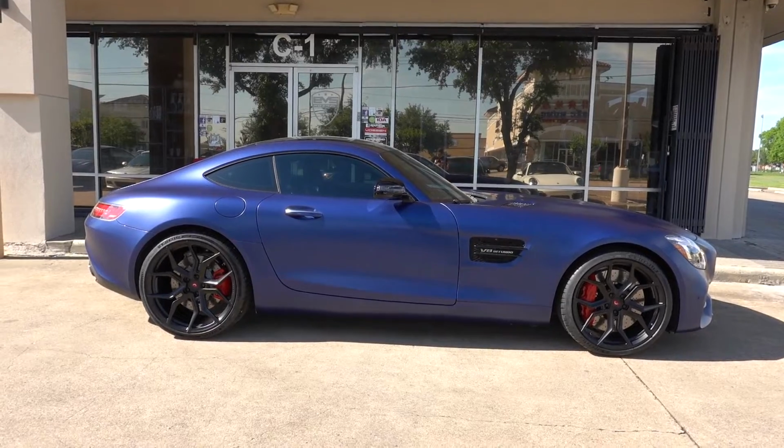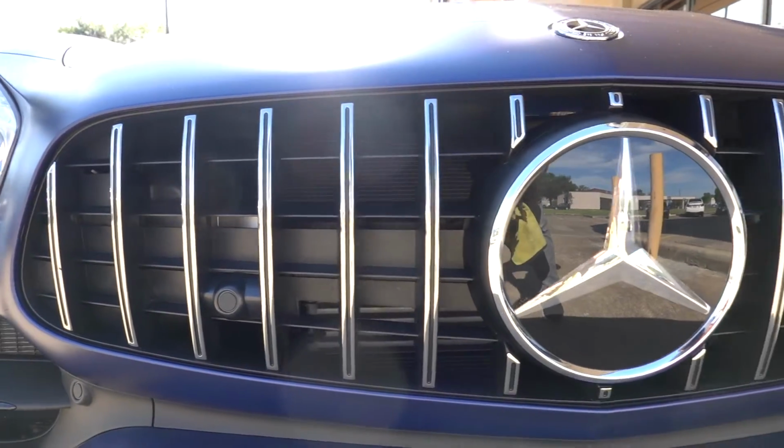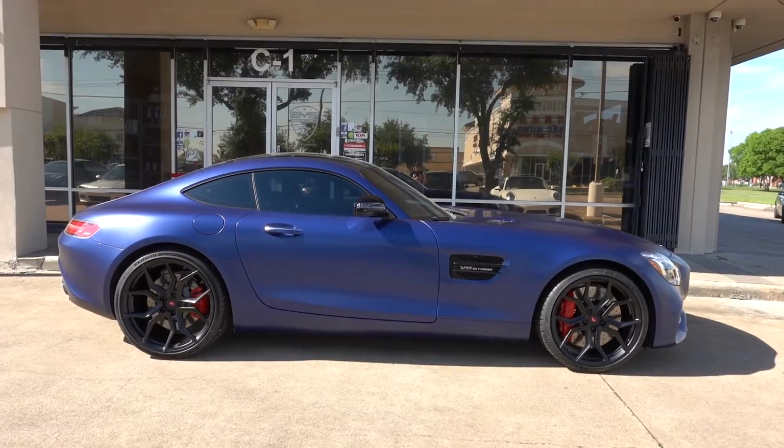The next mod I recommend for this car would be a chrome delete around the door handles, around the grille. Just because the car doesn't really have much chrome anywhere else, it will really tie in well with the wheels. Let me know in the comments what you guys think of this car. I think it turned out really well. Only thing left now to do is just to clean it up and get it ready for delivery.